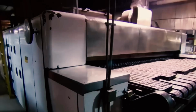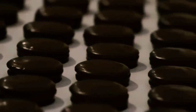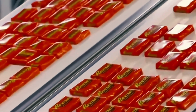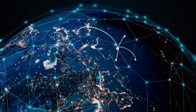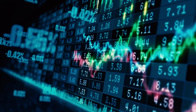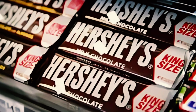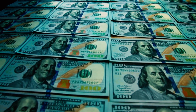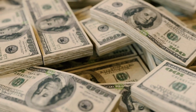As we've seen, the journey of a Reese's cup is far more complex than most would imagine. From carefully selected peanuts to precision-engineered chocolate, every step is a testament to the blend of art and science in modern confectionery. The impact of Reese's extends far beyond the wrapper. What started as a simple treat in the 1920s has grown into a global phenomenon, with products now sold in over 80 countries. This growth has had significant economic implications, demonstrated by Hershey's acquisition of the brand for $23.5 million in 1963, a sum worth over $200 million today.